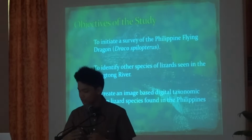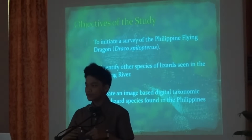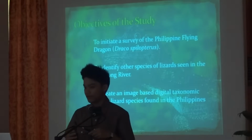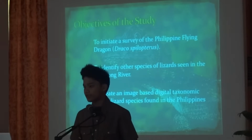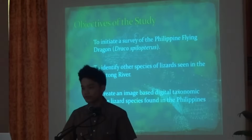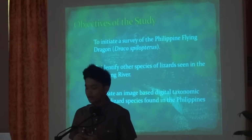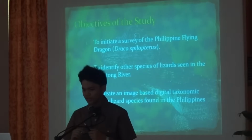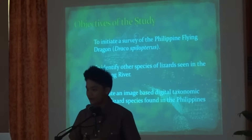What we aim to do in our study is to first do a survey. Our paper has a two-part objective. The first half is to do an intense survey of the different species found in the Tungtong River. And secondly, to create a taxonomic key, or an image-based taxonomic key, which involves the lizards found in the Philippines.